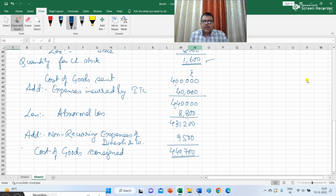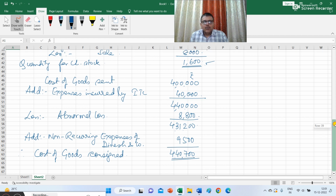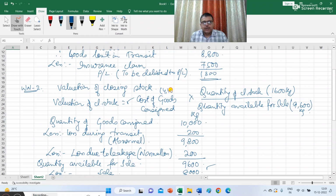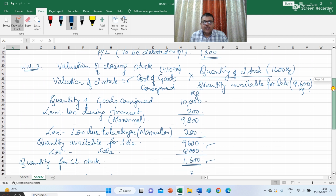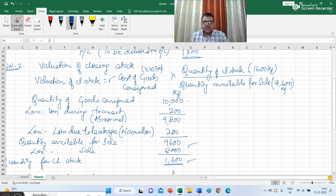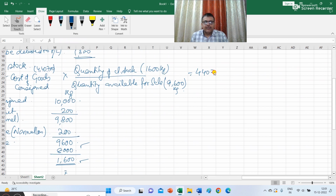Now the valuation of closing stock is a very important working when there is a normal loss in your problem. So we have to find the three parameters. One is the cost of goods consigned that we have calculated at 4,40,700. The quantity of closing stock is 1,600 kg, and the quantity that was available for sale was 9,600 kg. So what is the value of closing stock? Let me show you. 4,40,700 multiplied by 1,600 and divided by 9,600. So the value of closing stock is 73,450.